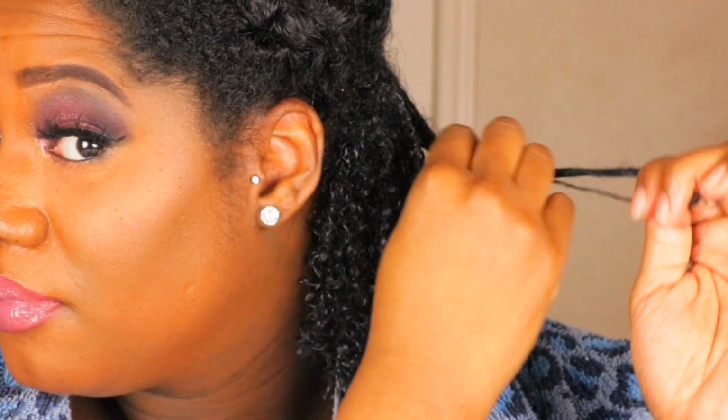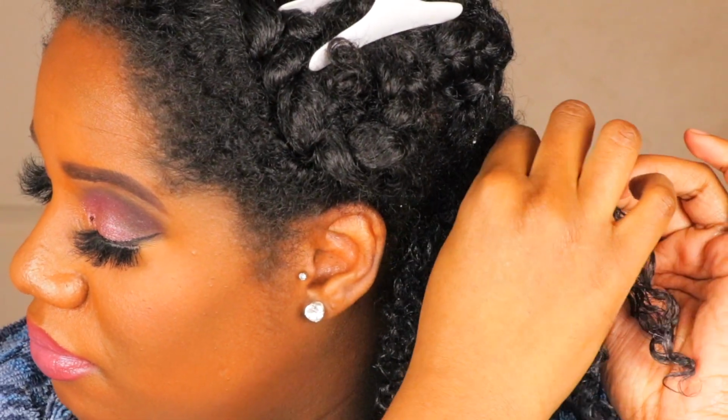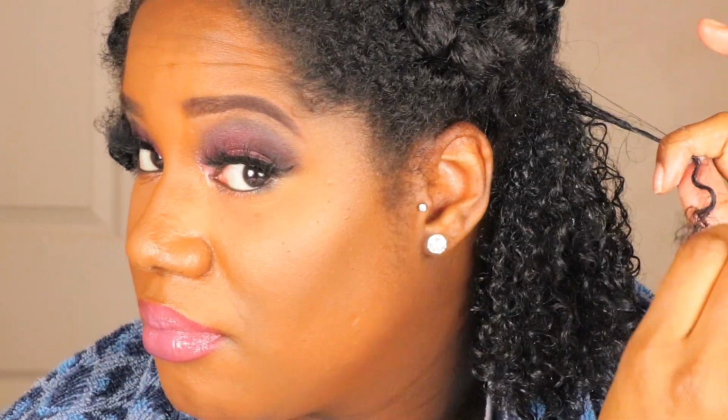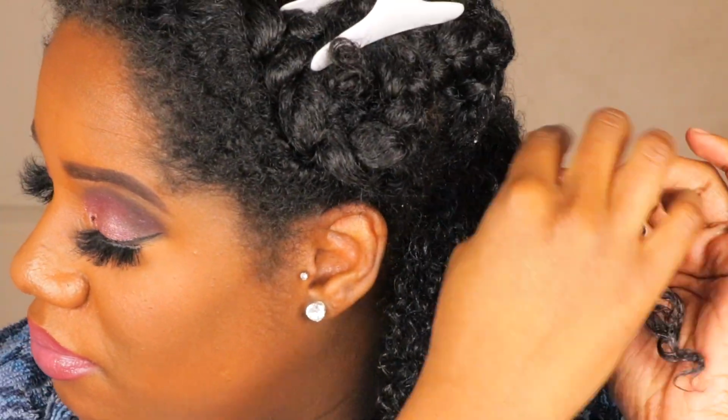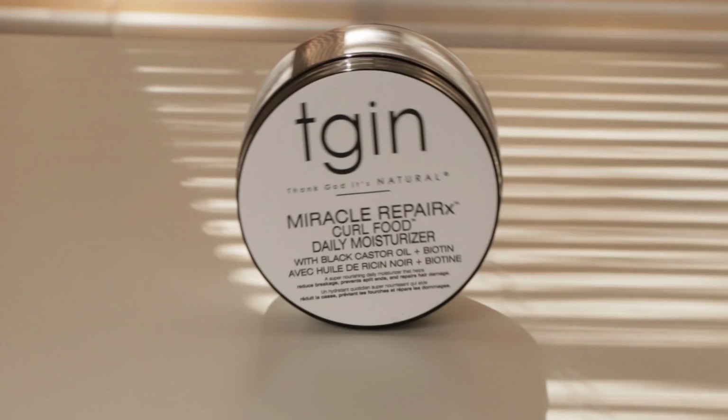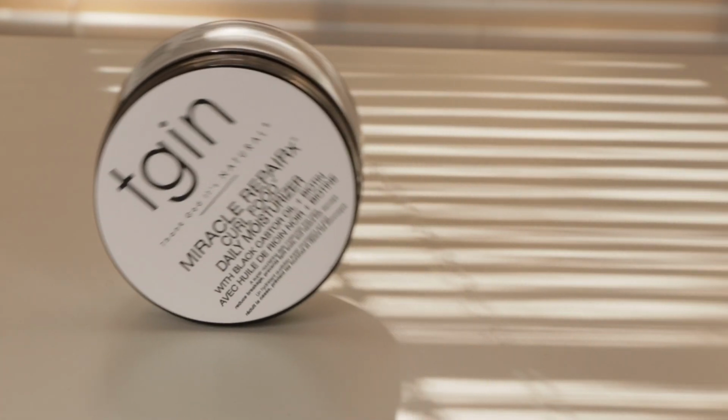So you can do your twist styles, braid outs with this, or you can go for a wash and go like I did. The wash and go is never really a wash and go, is it? It takes a lot of work. It's really not just washing and going. But anyway, I'm just going to be repeating the same steps throughout my hair. I'm going to be using the Curl Food Moisturizer.